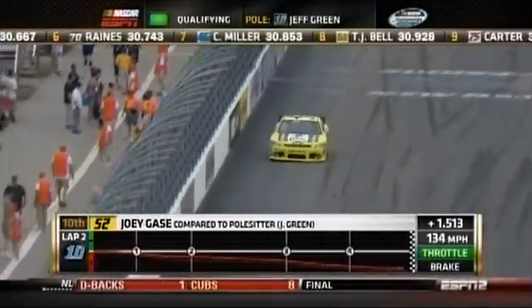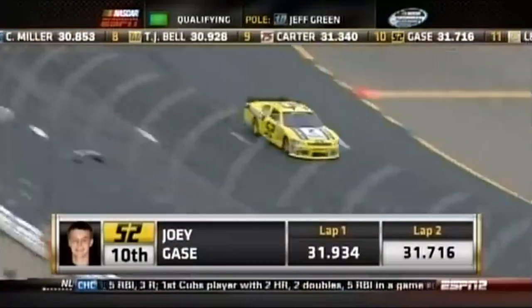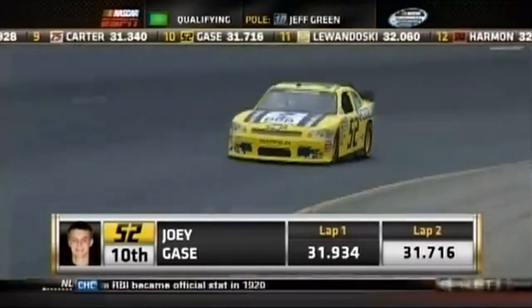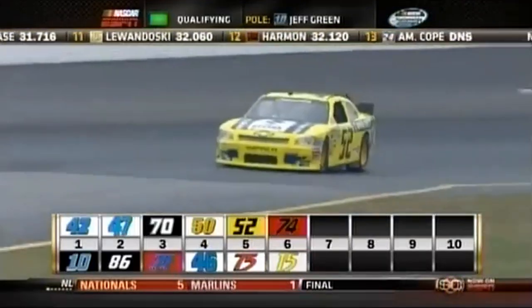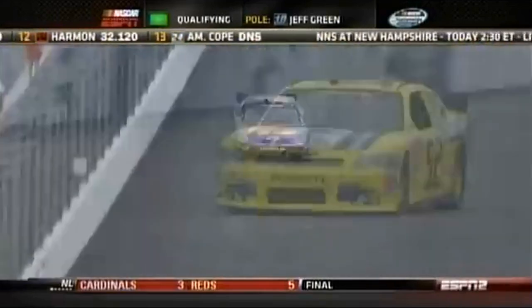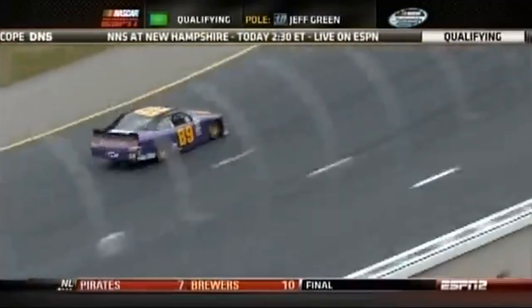Joey Gase on track, 52 car. They're a little bit late for their scheduled qualifying time, but got it through tech, and there they are. And Joey put his 2 laps in, 10th out of 13. Looking to make his very first Nationwide Series start here at New Hampshire. He is the 19-year-old from Iowa. Definitely not his first start at New Hampshire.